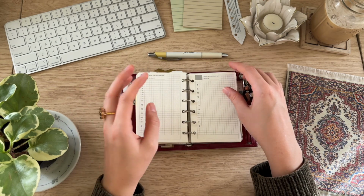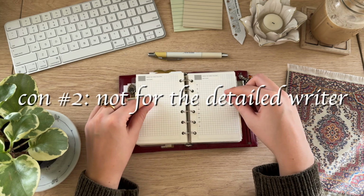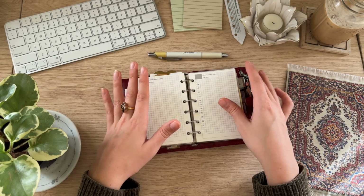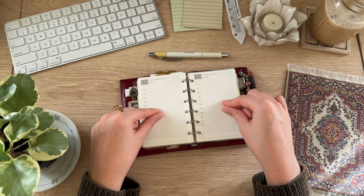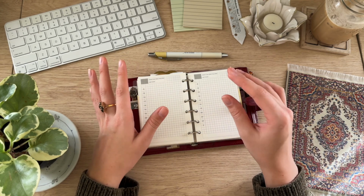And that leads me into the second con, which is if you are a very heavy writer, then I don't know if the pocket size would work for you. If you're somebody who likes to take down the occasional note, like I'll sometimes write my grocery list in here, notes here and there throughout the day, this is the perfect size for that because there is enough space. But if you are somebody who is using their notebook as a second brain, then you might want to get something that's a little bit bigger.